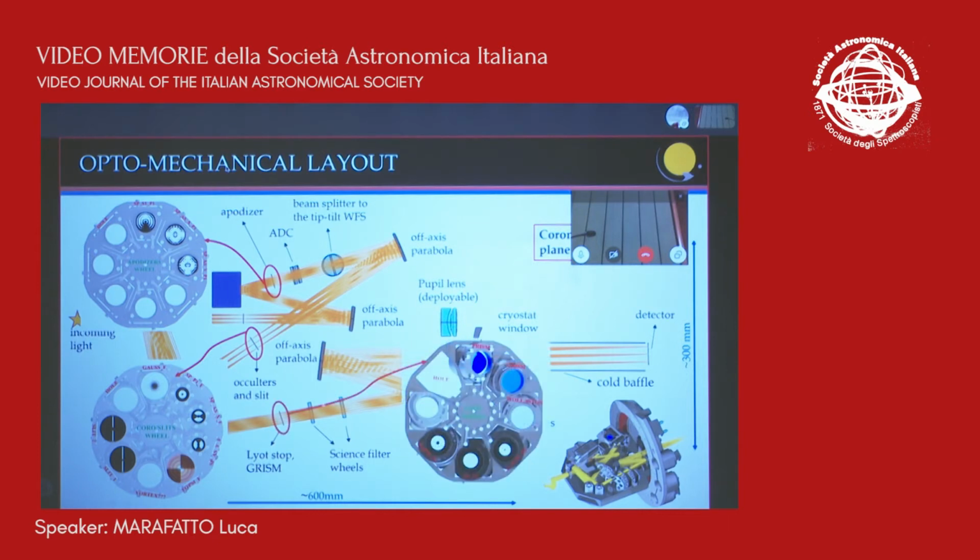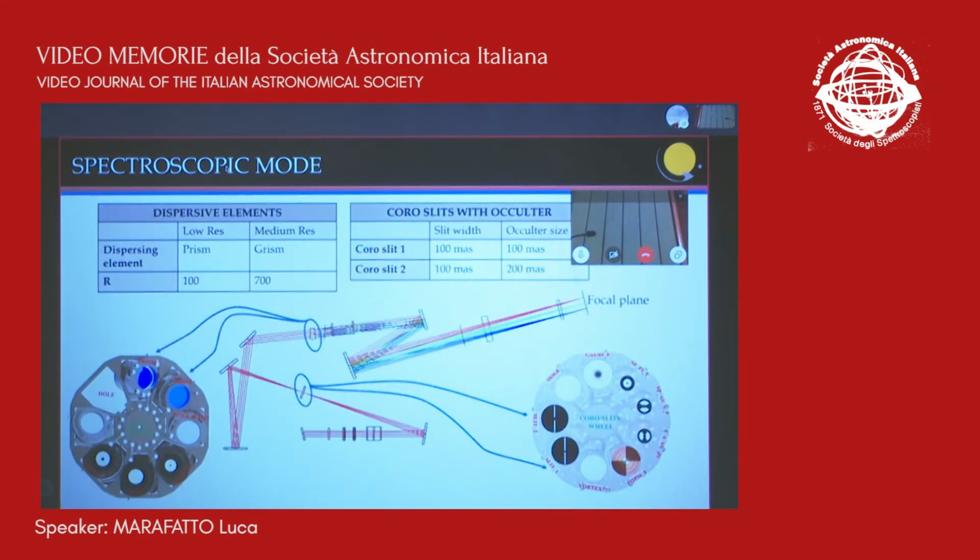And in a second pupil plane, we have the Lyot stops, which basically mask the starlight diffracted out of the region of interest by the occulters. We have also some spectroscopic modes. So we have in the first focal plane some slits with occulters, and in the second pupil plane some dispersive elements: a prism and a grism with low and medium resolution.